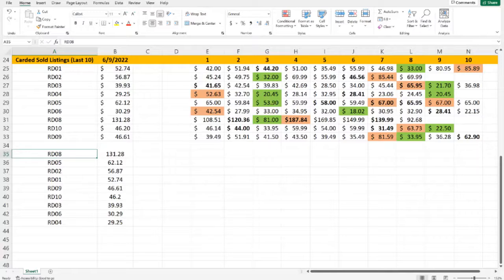And then, of course, I did an average of all the drone prices, and I sort of ranked them from the most expensive to the least expensive. So RDO 8 at the top, $131 average price, and then half of that for RDO 5, which is $62, and then RDO 2, RDO 1, RDO 9, RD10. And it's just interesting to sort of see how these prices go. And then $39 for RDO 3, $30 for RDO 6, and RDO 4 was actually the cheapest one over the last 10 sold listings, which is fascinating because RDO 6 was always far and away the one that I saw for the cheapest and the most on eBay. It's interesting that RDO 4 is now lower than it.